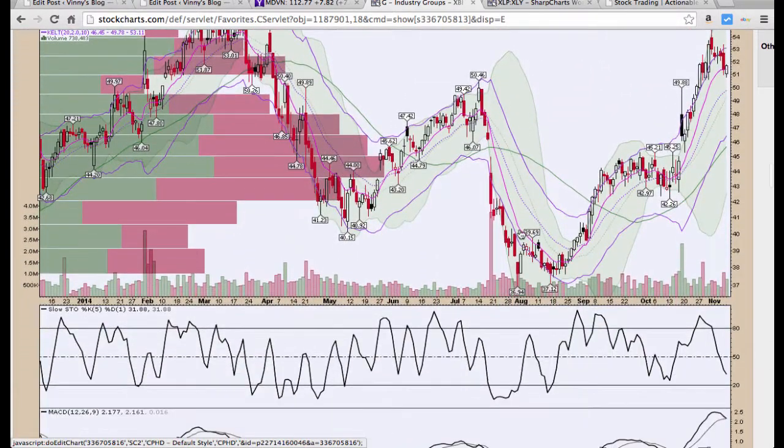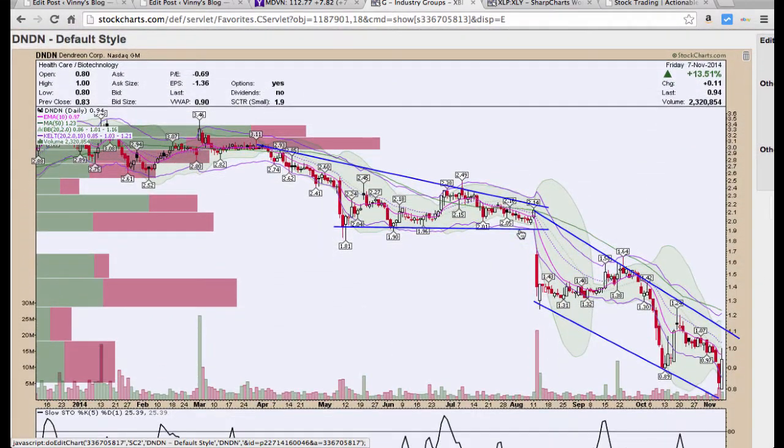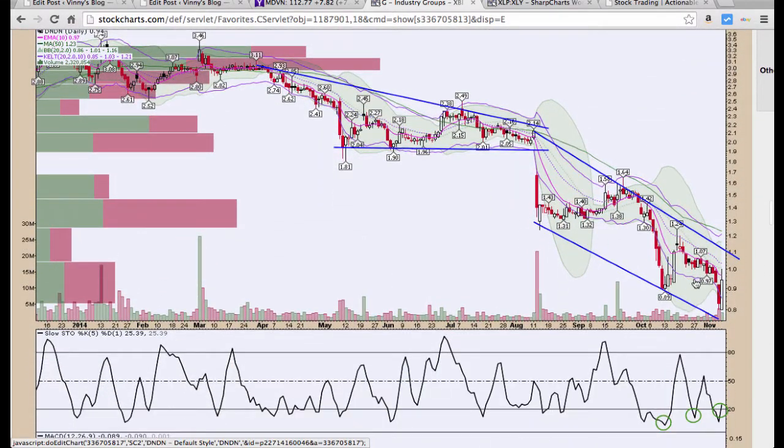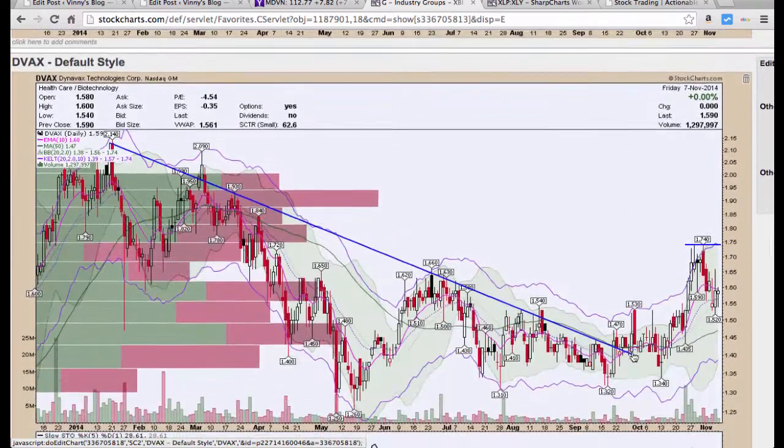Another stock, similar look. Slow stow needs to get oversold. Dendreon, we're watching this little descending channel pattern. Not really that interested in it. It's a very inexpensive stock now. It has a propensity to gap down and catch people by the short hairs. But slow stow is turning back up, and MACD looks like it wants to turn as well.